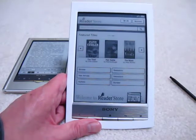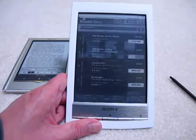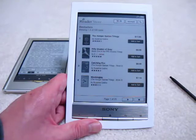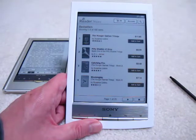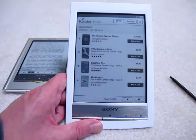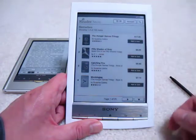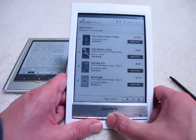The other thing is that you don't have to buy the books from the Sony bookstore. You can actually go to the Kobo bookstore. Of course, you have to do it on your own computer. You cannot do it directly on the reader. But if you go to the Kobo bookstore, they actually have a cheaper price than the Sony bookstore, and a lot of the time they have coupons like 10% off or 20% off. So you can buy your books from the Kobo bookstore, and you can upload your books to the Sony e-store, which will work fine.